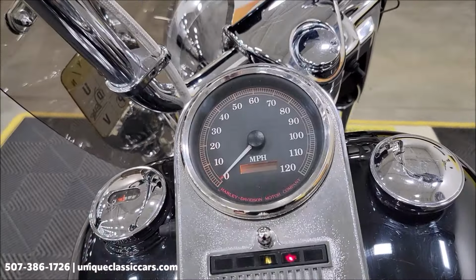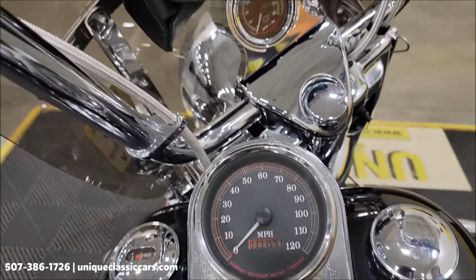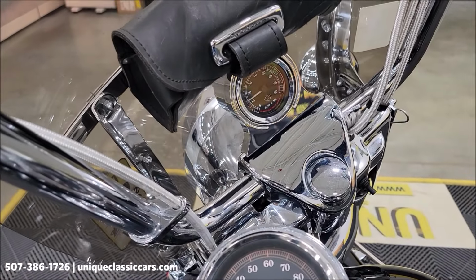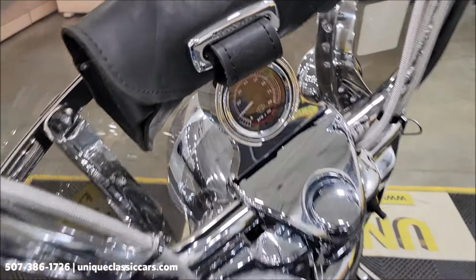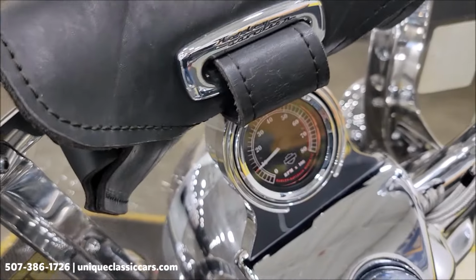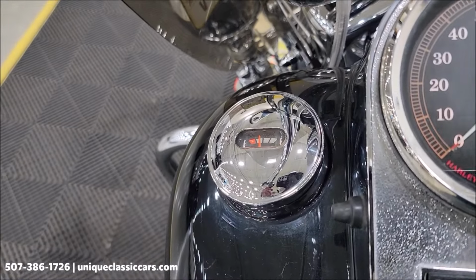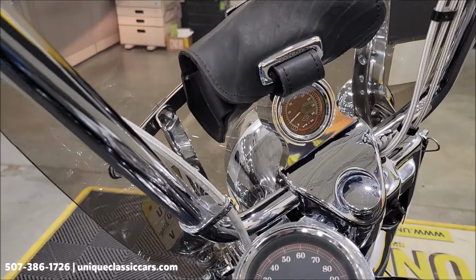All right, let's go ahead and fire this up. So we're in neutral. See, the tack is working. Wheel gauge also. Nice sounding bike.